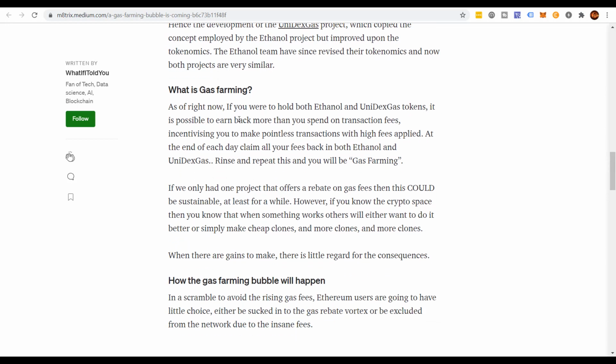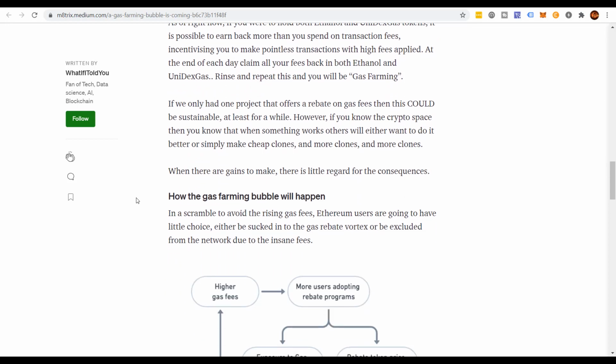What is gas farming? As of right now, if you were to hold both Ethanol and UniDexGas tokens, it is possible to earn back more than you spend on transaction fees, incentivizing you to make pointless transactions with high fees applied. At the end of each day, claim all your fees back in both Ethanol and UniDexGas. Rinse and repeat, and this will be gas farming. If we only had one project that offers a rebate on gas fees, this could be sustainable, at least for a while. However, if you know the crypto space, then you would know that when something works, others will either want to do it better or simply make cheaper clones and more clones and more clones. Where there are gains to make, there's little regard for the consequences.